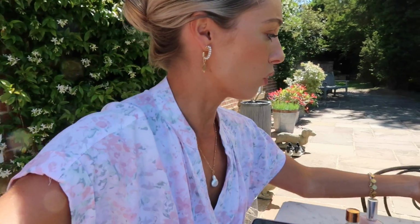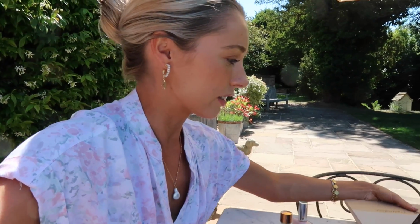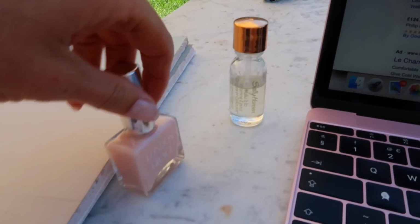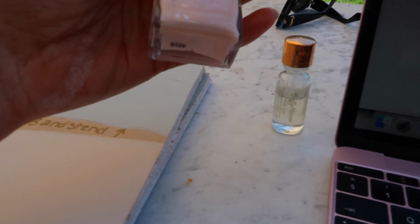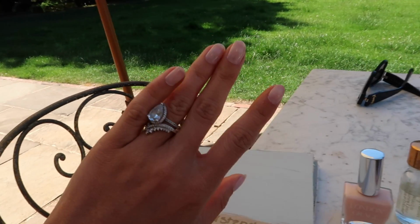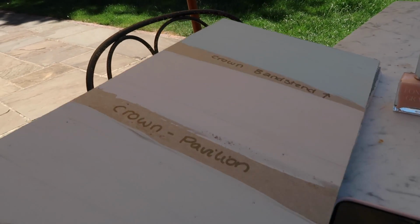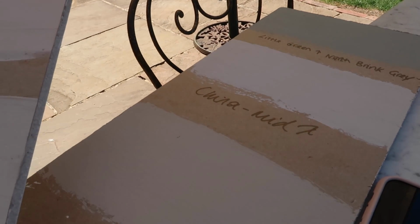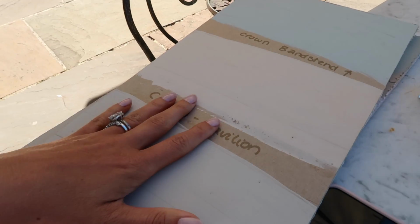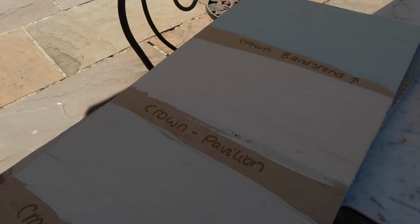I'm doing a little bit more paint deciding as well. These are a couple of my swatches that I did for the downstairs bathroom. I've been doing another layer of London Grace's Eve nail varnish as well. I haven't worn nail varnish in so long, but I thought I would pop some on. So these are the colours that I'm deciding between, and I think we're going to go for Crown's Pavilion in the downstairs bathroom.